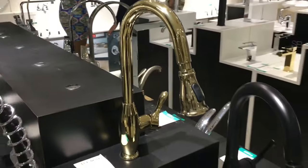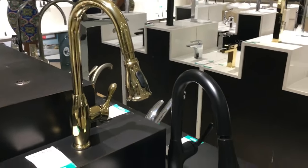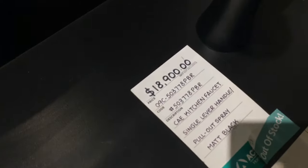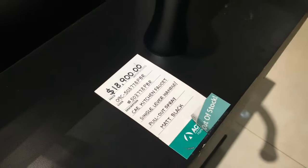I love these. I like the matte black. I like the brassy goldish tone one. And I love that chrome one that you're about to see.